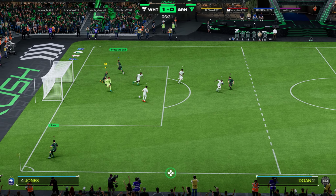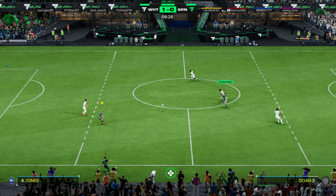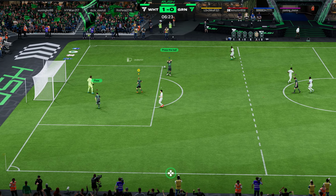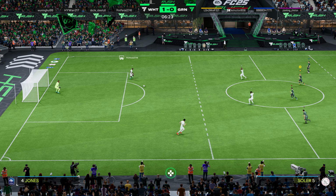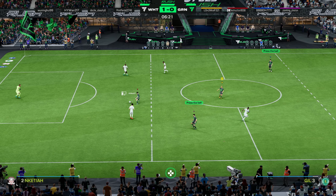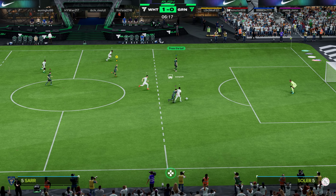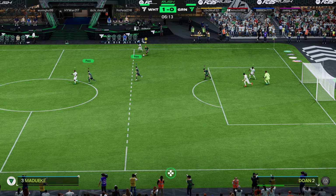It's a chance to pull even. Oh my, what a save. That's a great read of the play. They're through on goal. They've just been caught in an offside position. A set piece been taken. Oh, they're in a great position. It hits it. That was incredible by the keeper.